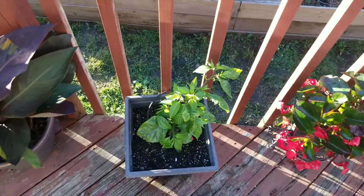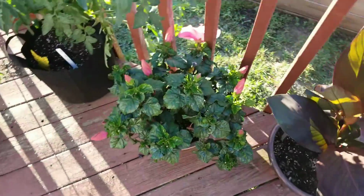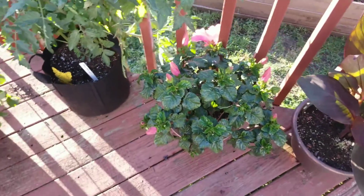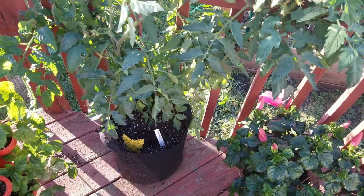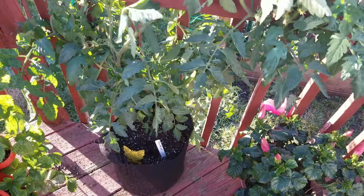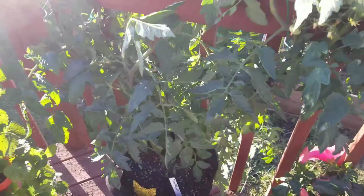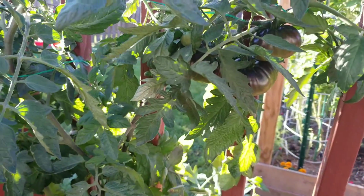He didn't look good for a while. Another canna here. Another hibiscus. I'm closing up for the day. And we have, I didn't have enough room in the garden for this guy. This is a tomato plant. It's our Thunder Mountain. It's a kind of a rare tomato plant. I do have one also in the garden, but the tomatoes look pretty cool. It's a blacktop tomato.